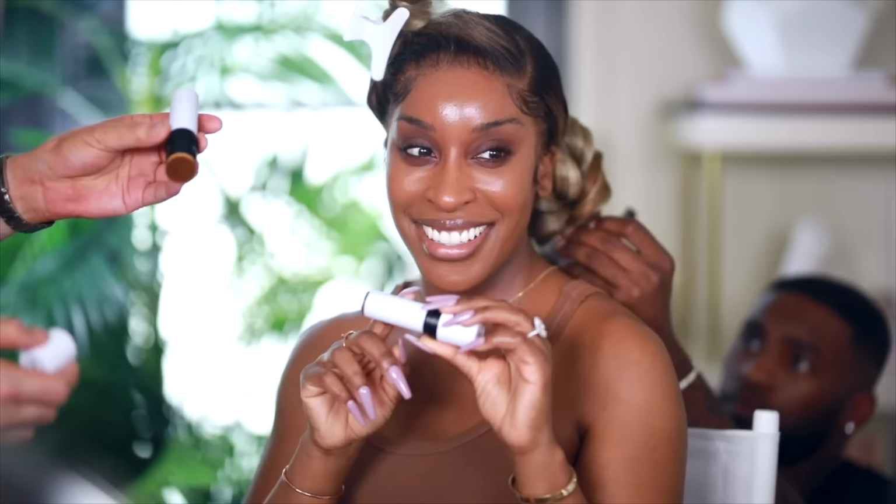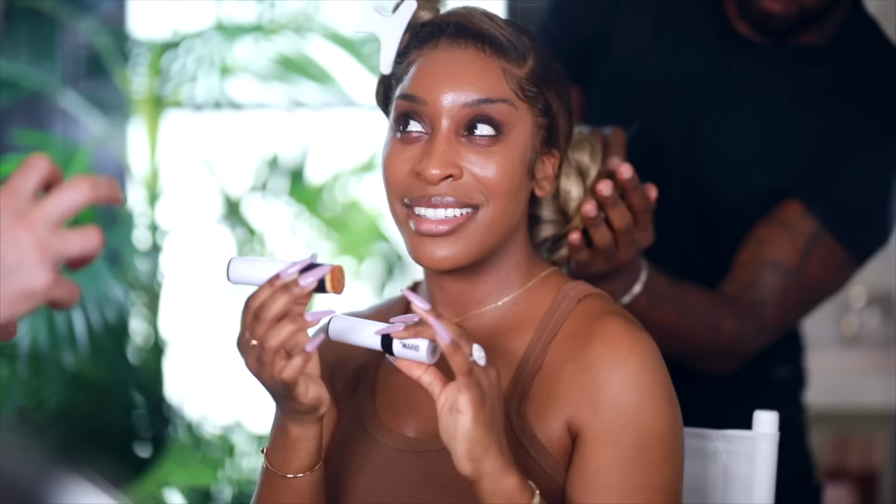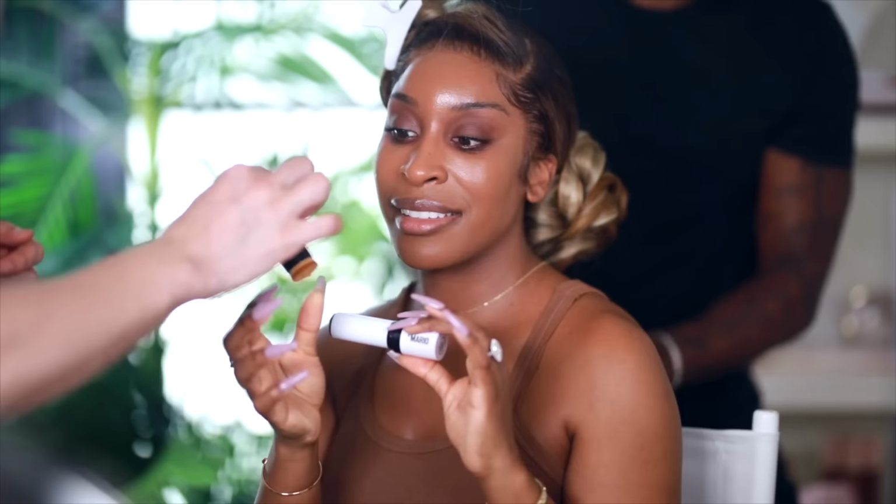So this is the Soft Sculpt Shaping Sticks. Basically, it's my contour stick. It's my new sculpting stick. This brush has grooves. It has these little five nubs. I'll explain what those do as I'm putting it on, just so they understand. It's super cool. It comes in six shades. This right here pops off so that you can easily wash and clean it.